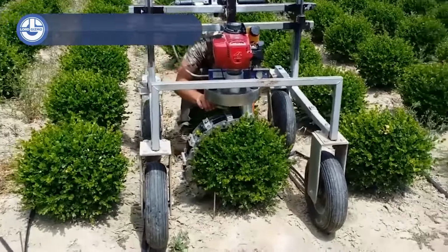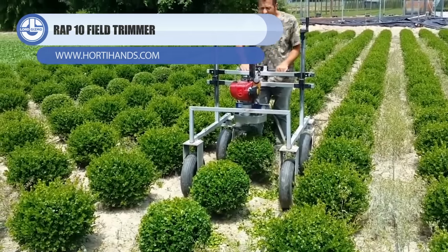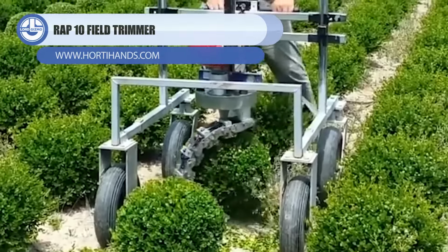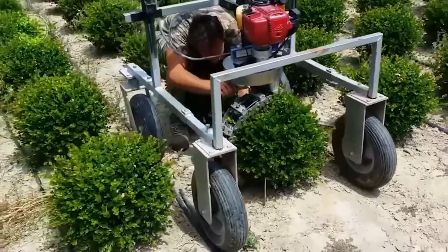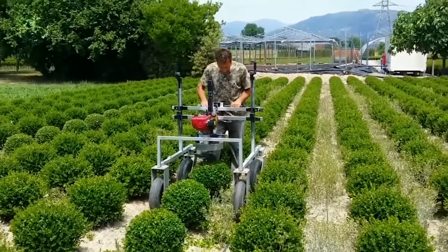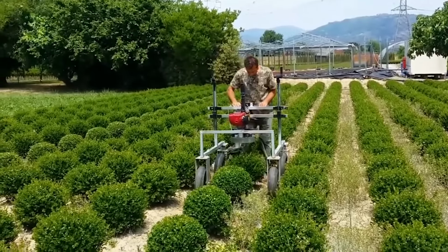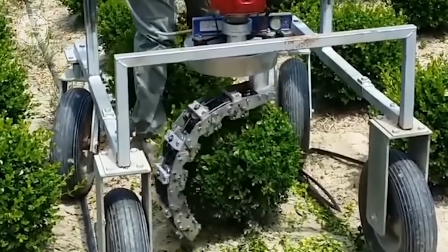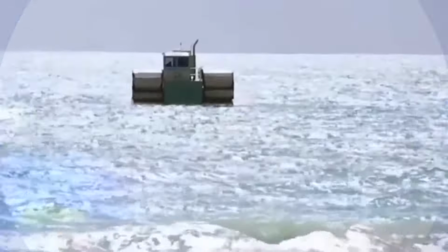Next up, this is the Wrap 10 Field Trimmer, which is an entry-level machine. Despite it being entry-level, operators can still be assured that it can deliver its full performance. Thanks to this machine, trimming fields has now become easier. It can trim round shapes from 15 up to 55 centimeters, up to 600 plants per hour. Thanks to the flexible wrap cutting circle, it only takes seconds to change diameter.